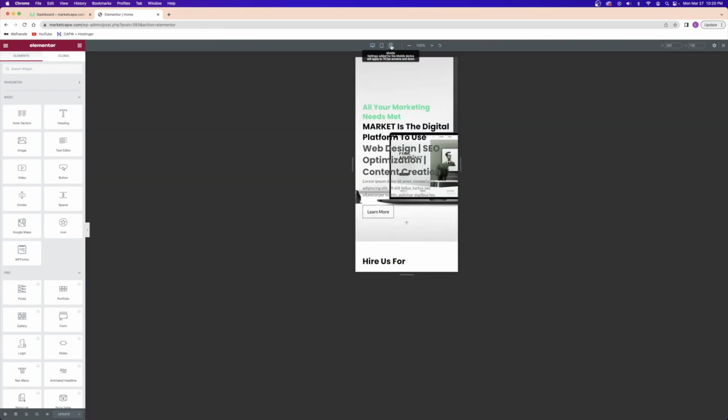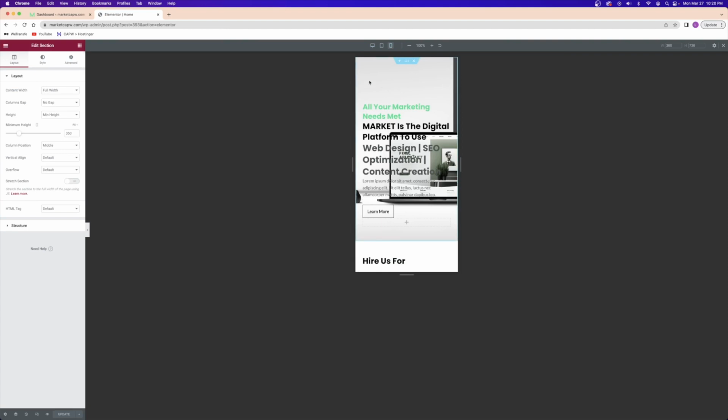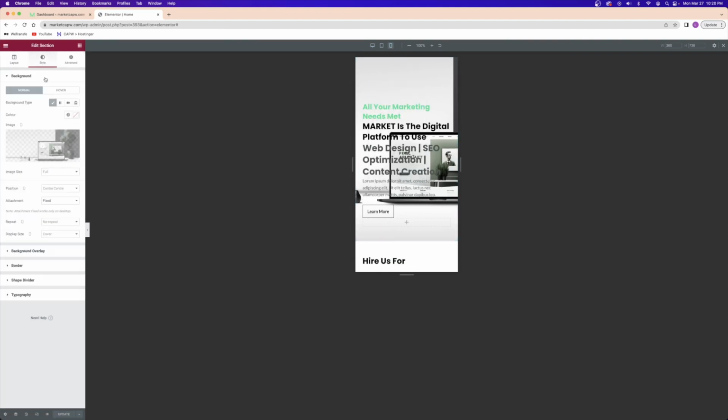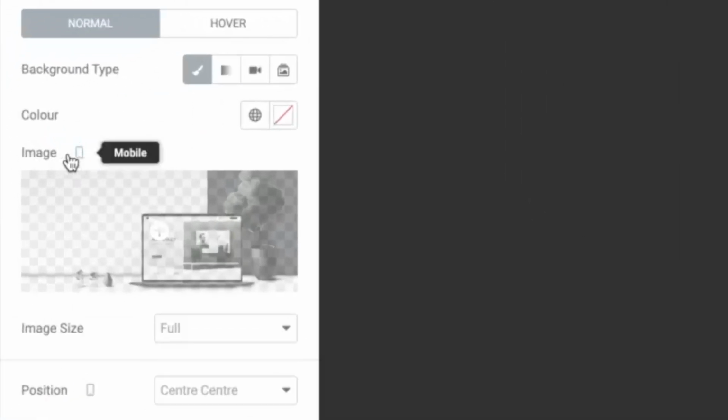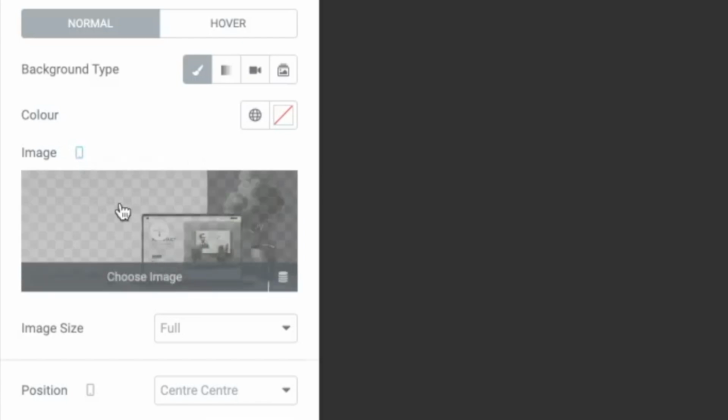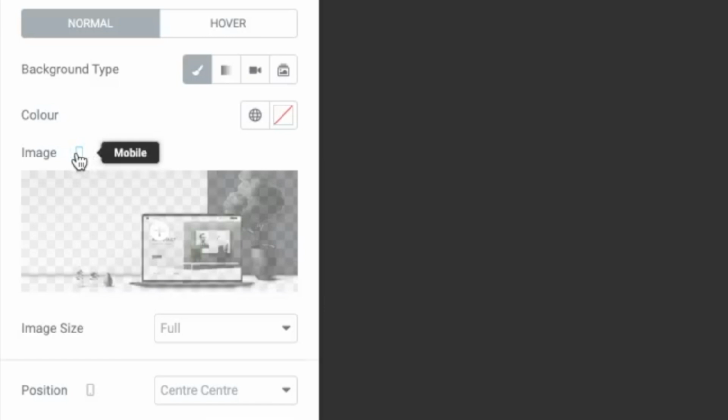We'll start with the mobile version. And for the mobile version, the first thing I want to make clear is, let me go ahead and right click and say edit section. Let's go to the style tab. The first thing I want to make clear is anytime you see this little icon right here next to a change that you can make, you'll see that it's got the 3 different mobile responsive versions. Anytime you see that icon, that means that whatever changes you make to this setting, it's not going to affect the other versions of the website.